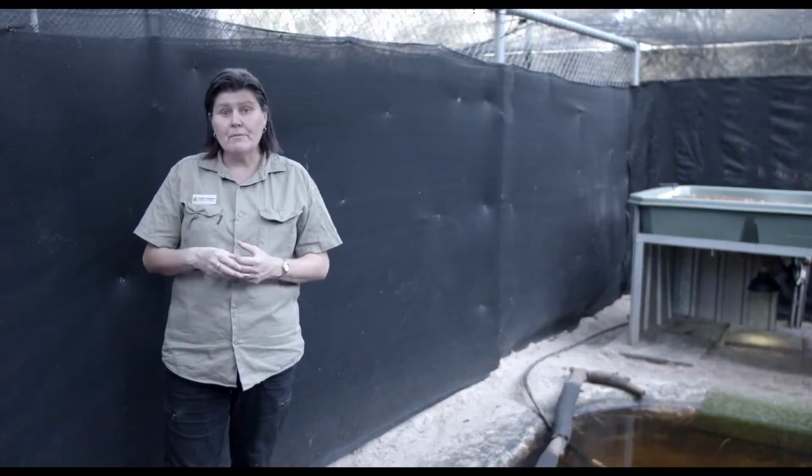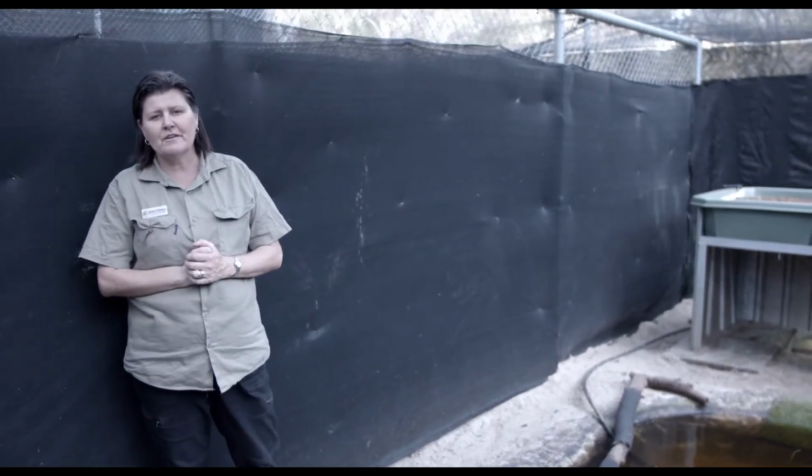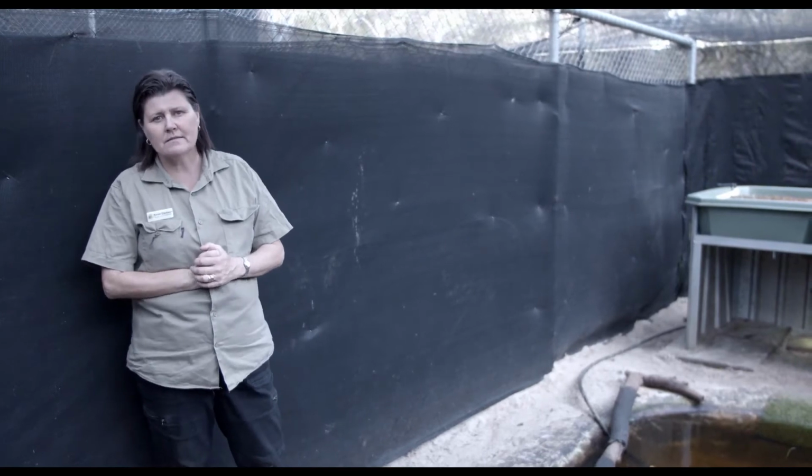So it is quite labour intensive looking after ducklings, but there's nothing better than watching them when they're released.